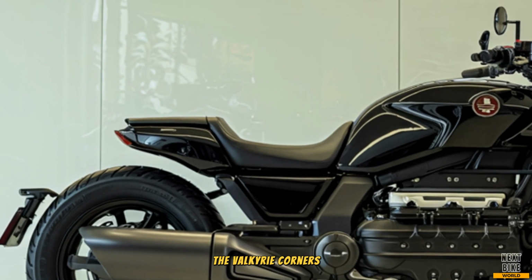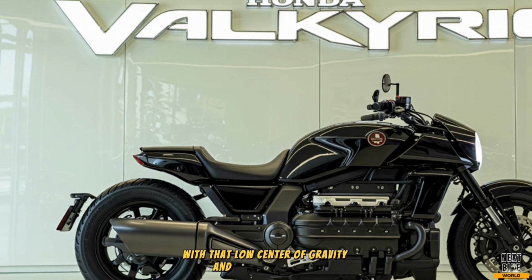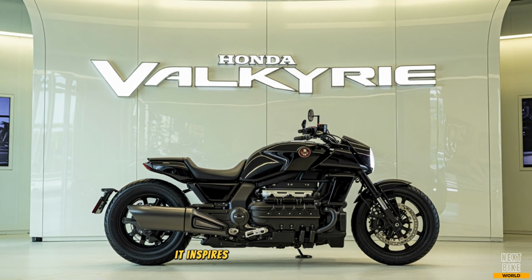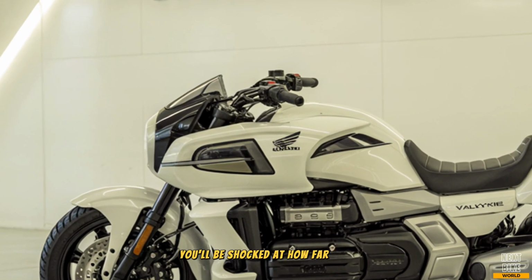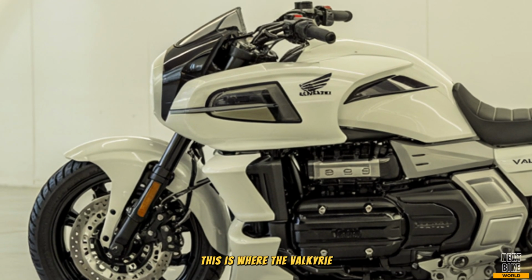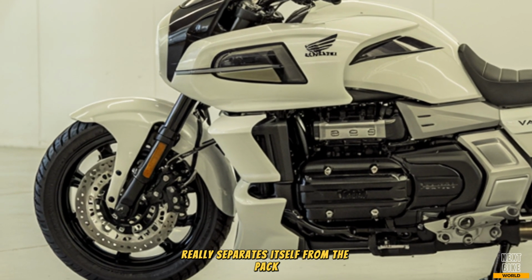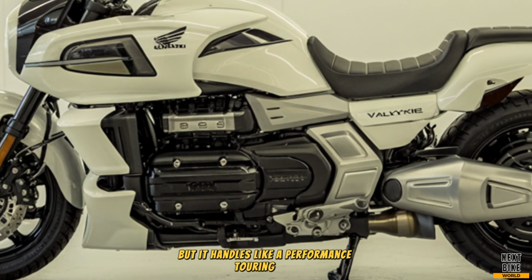The Valkyrie corners better than any cruiser has a right to. With that low center of gravity and a wide footprint, it inspires confidence. You won't be dragging knees, but you'll be shocked at how far you can lean this machine before anything touches down. This is where the Valkyrie really separates itself from the pack. It rides like a power cruiser, but it handles like a performance touring bike.